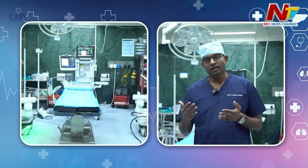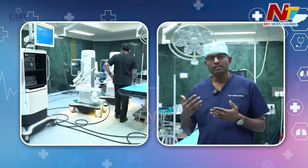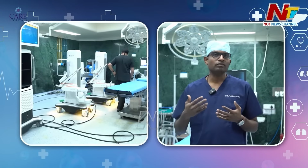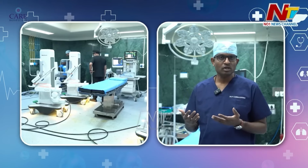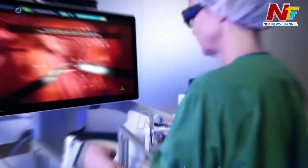But when we see the outcome to the patient, the smaller the incision, faster the recovery, lesser the blood loss, automatically turns out to be a much more favorable option for the patient. As we mentioned earlier, safety, it is proven to be the safest option if the option is available for a particular surgery to be done.